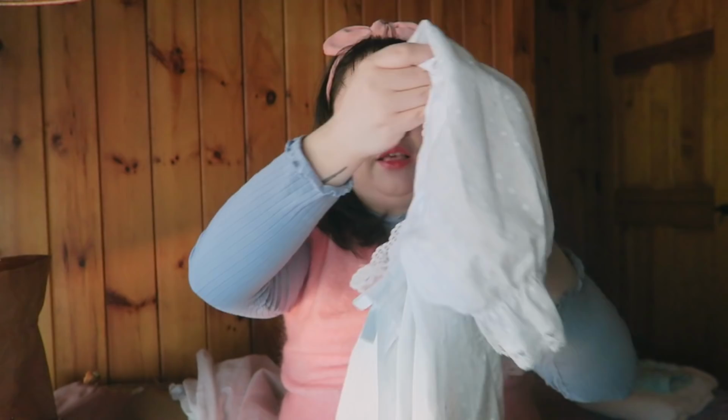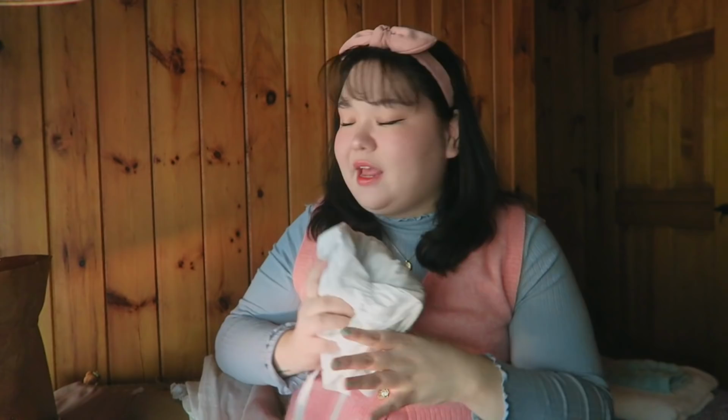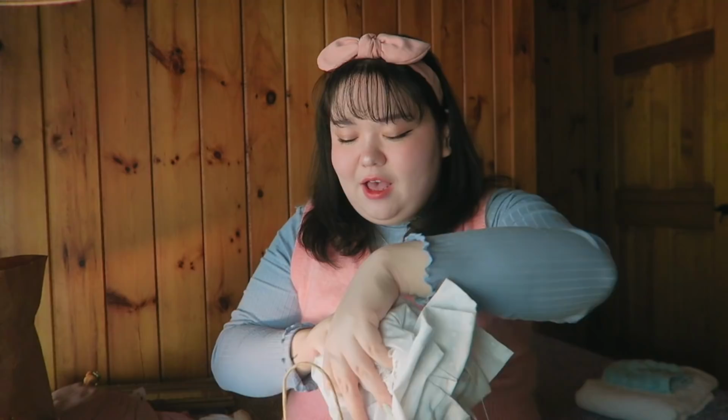I know that people get really up in arms when people mention altering vintage clothes, but I am thinking about getting it slightly altered to be a little bit shorter, so that I can wear it out and about as an actual dress, which I think will be really cute. And it'll still look like nightwear, but that's kind of the point. That's the trend. But I just think it's really precious, and I'm very excited about it.